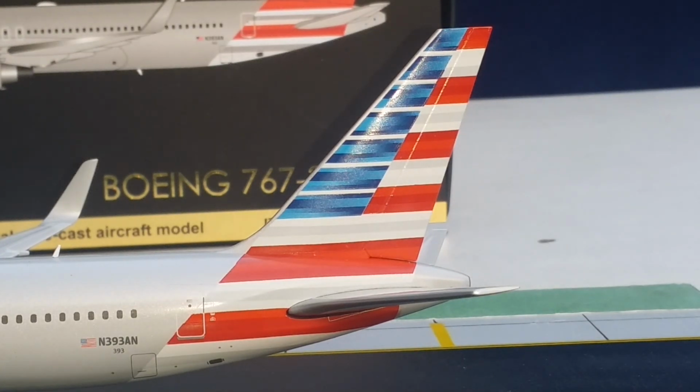Now you see the back of the tail here. It kind of resembles that of an American flag. The only thing missing is the stars on there. I was kind of hesitant about this part of the aircraft, but it's grown on me like everybody else. It's not that bad. They were trying to do another alternative, but everybody decided to keep with the company side, to keep with this one, which ain't really that bad. So it's all good.